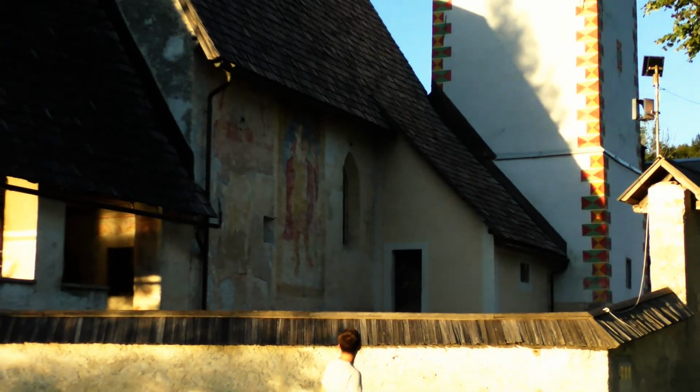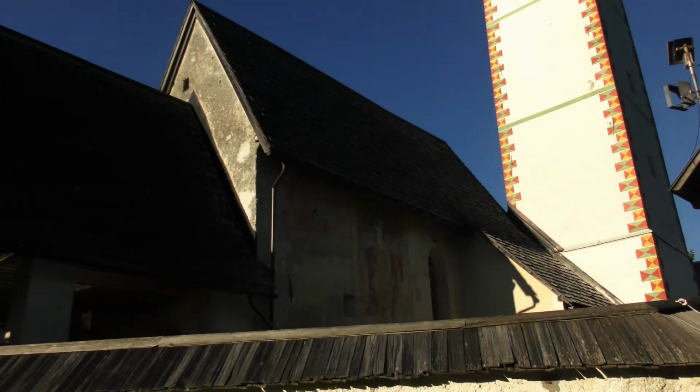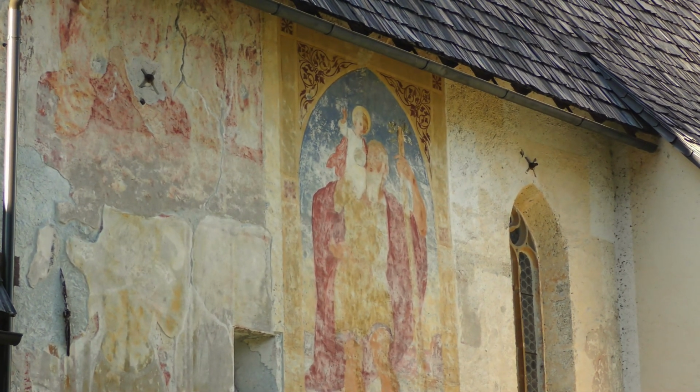Now on the outside of the building are four frescoes or paintings. One of them here we can see, and all four of these depict St. Christopher. Not sure why, but here he is holding a child above his shoulder with something in the other hand. I'm not quite sure again.